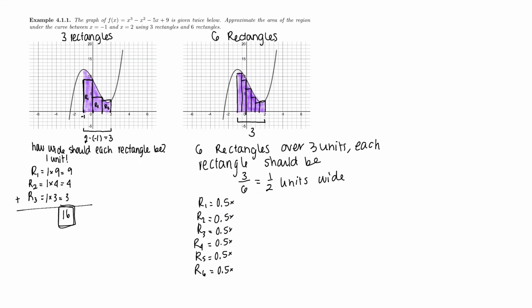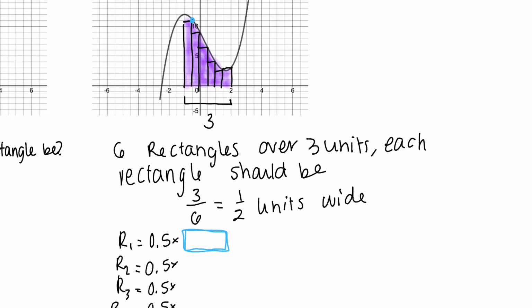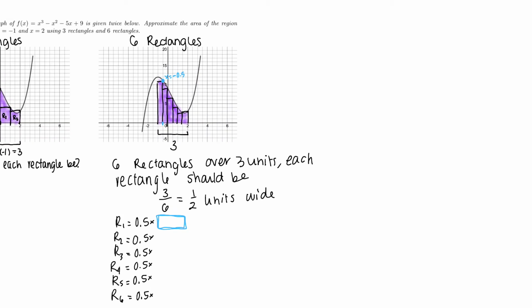The way that we can figure out the height is by plugging the x value for each of these into the original function. Here it hit the grid nicely, but not all of these hit the grid nicely. So for instance, let's just say this first value here. We're looking at this height value, which happens at the x value. That's -1. This is -0.5. That's the x value right here. So you plug that back into this original function up here to find out what the y value is, what the height of that rectangle is. So you're doing f of -0.5.